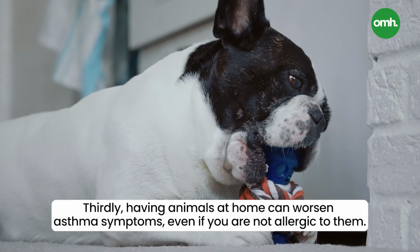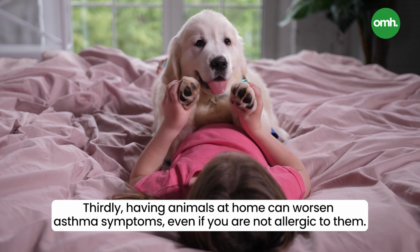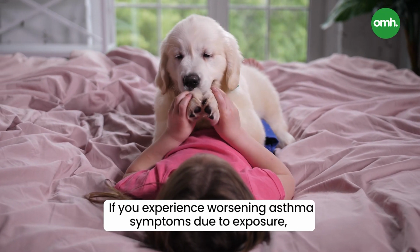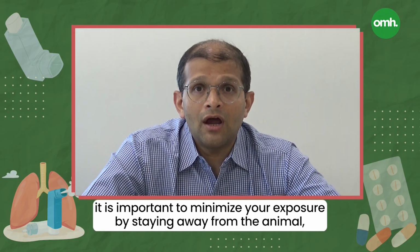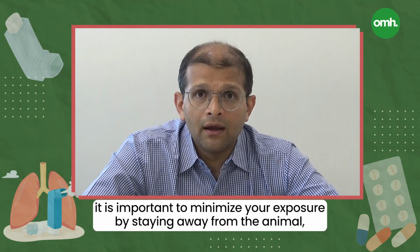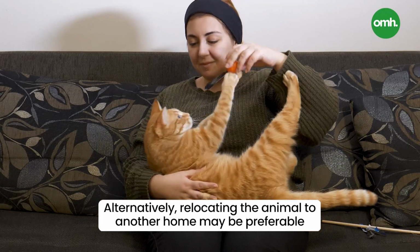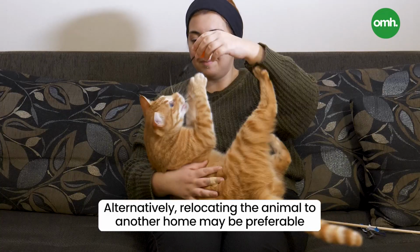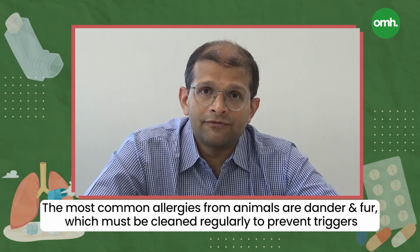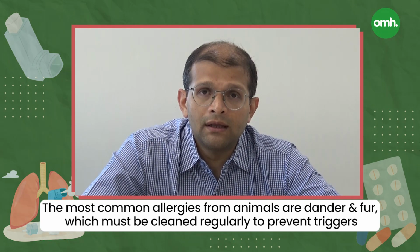Thirdly, animals. So if you have animals at home, you may not necessarily be allergic to them, but if you have exposure and you feel that your asthma is worsened, then try and minimize exposure, or if possible, stay away. Or if you can move the animal to another home, that would be preferable. The commonest allergens found in animals are dander and fur, and this must be cleaned regularly.